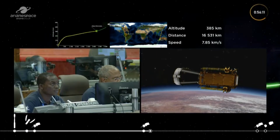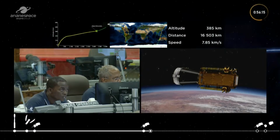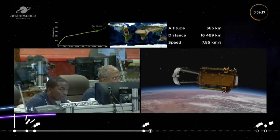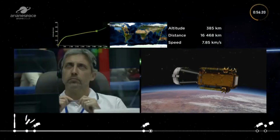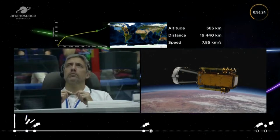Exciting, and exciting times ahead for space. So coming up now, that's the second stage engine cut-off, the confirmation there that we have now switched the engine off again. We've shut the engine down again for the second, what we call ballistic orbit phase.